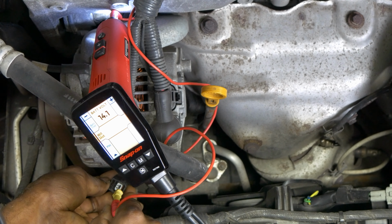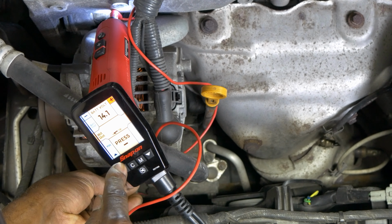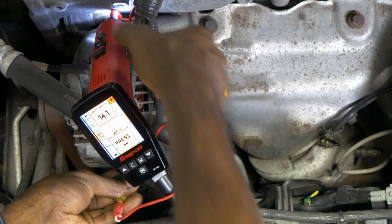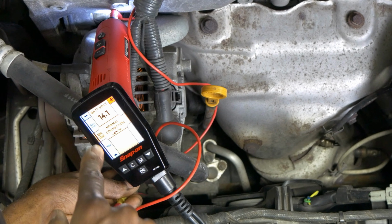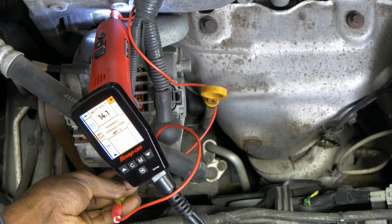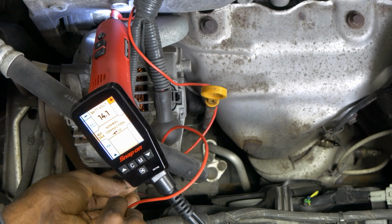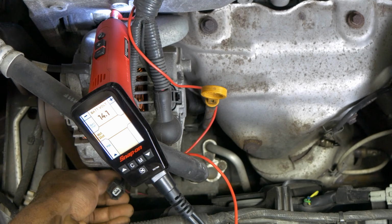Now we'll check the positive side. Now this one is saying press the negative. So we're going to press the negative. And it says normal connection. We'll do it one more time. That means that our circuit is good, the plug is good. We have everything we need for this compressor to turn on, except for a functional compressor coil.